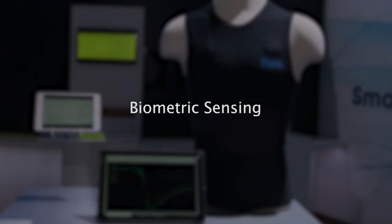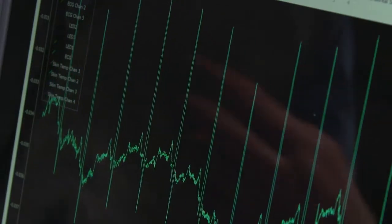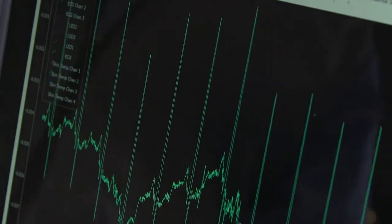What this shirt is doing is getting a comprehensive vital sign continuous monitoring of the wearer. So the data that we're pulling off of the shirt is enabling heart rate variability, blood pressure trending, blood oxygen levels, respiration, and even core body temp.